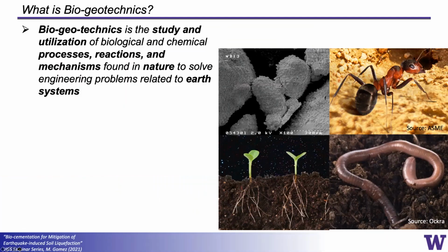Specifically, as we get started here, I wanted to introduce what's referred to as biogeotechnics, and it's a relatively new field. In brief, biogeotechnics is the study and utilization of biological, chemical processes, reactions, and mechanisms found in nature to solve engineering problems related to Earth systems. And there's really two different flavors of these biogeotechnical solutions.